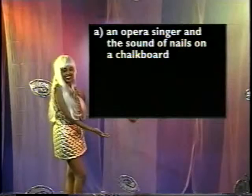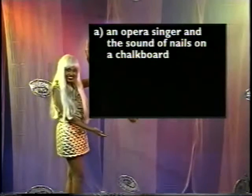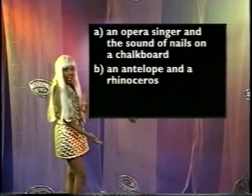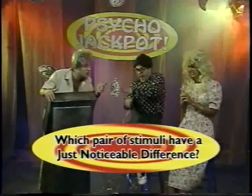A, an opera singer and the sound of nails on a chalkboard. B, an antelope and a rhinoceros. Or C, the colors white and ivory.